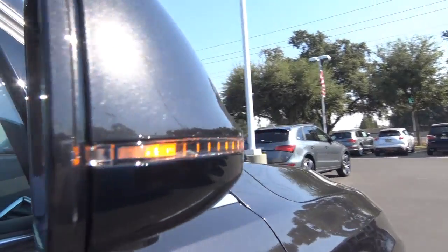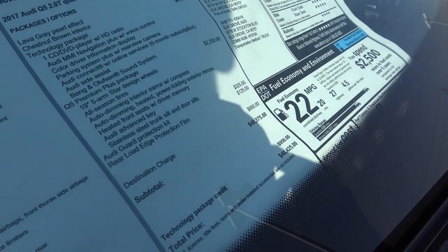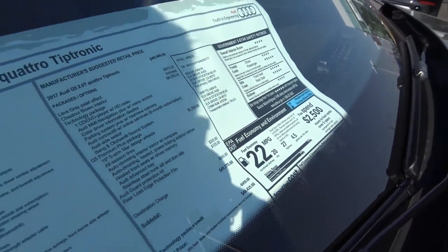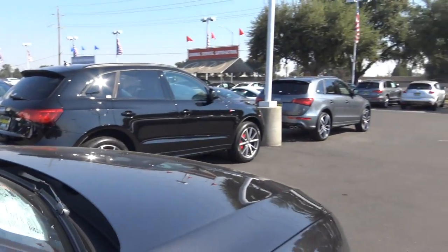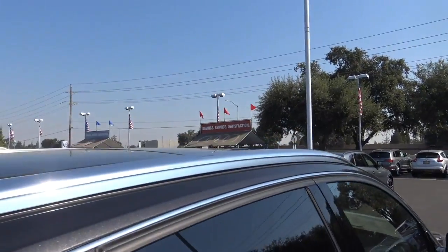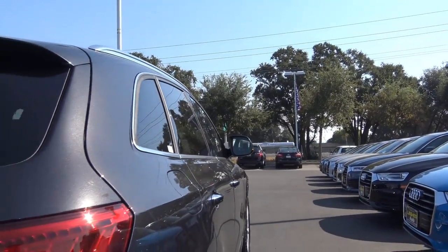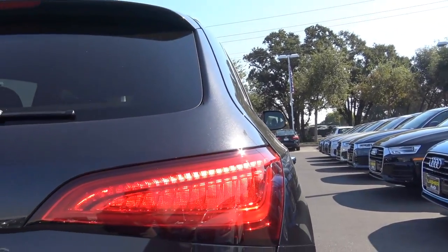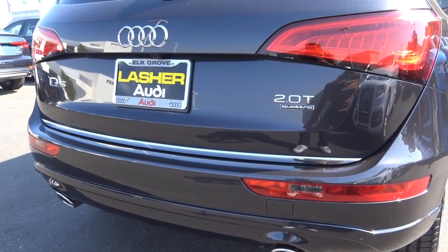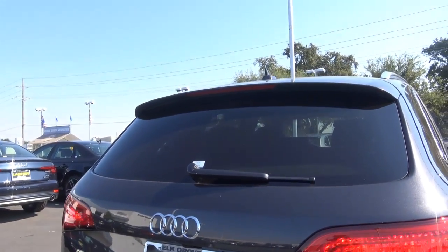Total vehicle price for our particular Q5, you're looking at $48,425. EPA estimates, like I said, 20 in the city and 27 on the highway. You also do have roof rails on top. And coming to the rear of the vehicle, you have LED taillights with LED turn signal indicators and dual exhaust tips, as well as rear parking sensors and rear reflectors, a rear window wiper with a rear window defroster, and an LED third brake light.